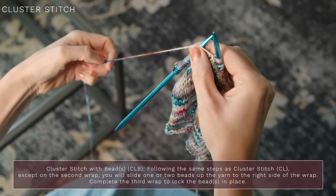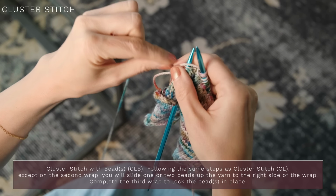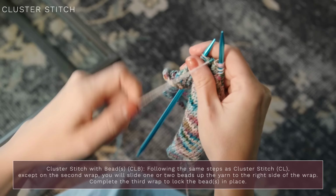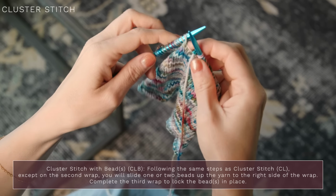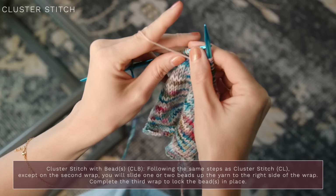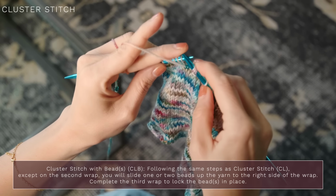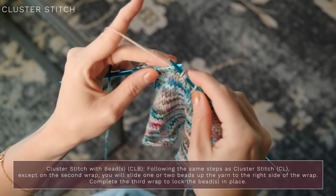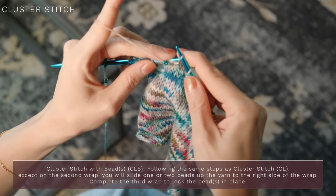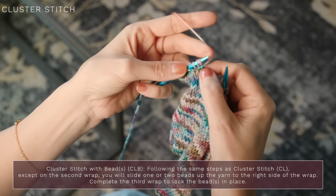We actually want to go ahead and bring up a couple of our beads. I'm going to pull up 2 beads, and we'll continue doing the same thing we've been doing. So pull those sort of to the front. Then we're going to slide our 3 stitches back onto our left needle. 1, 2, and 3. So this time we've got those beads wrapping around the front.